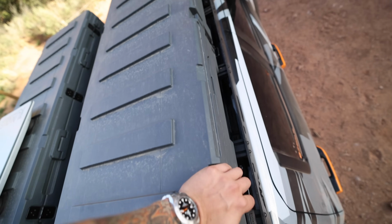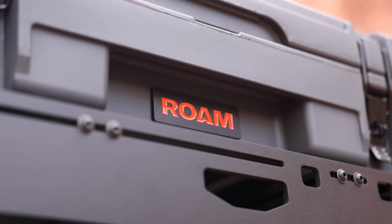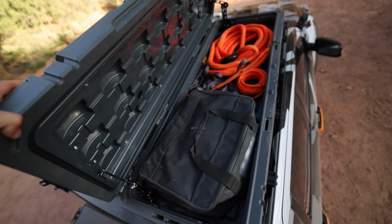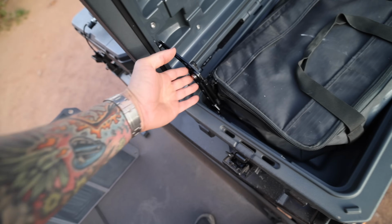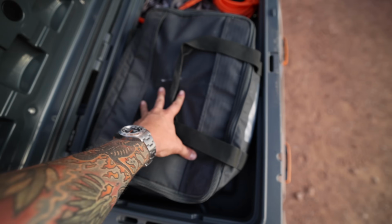So anyway, these are some Roam cases. I've been using Roam cases for a long time now, and these are the 83 liter, a clamshell design like that. New hinges, new interior design, so you have less of a lip here. You can fit more stuff inside.